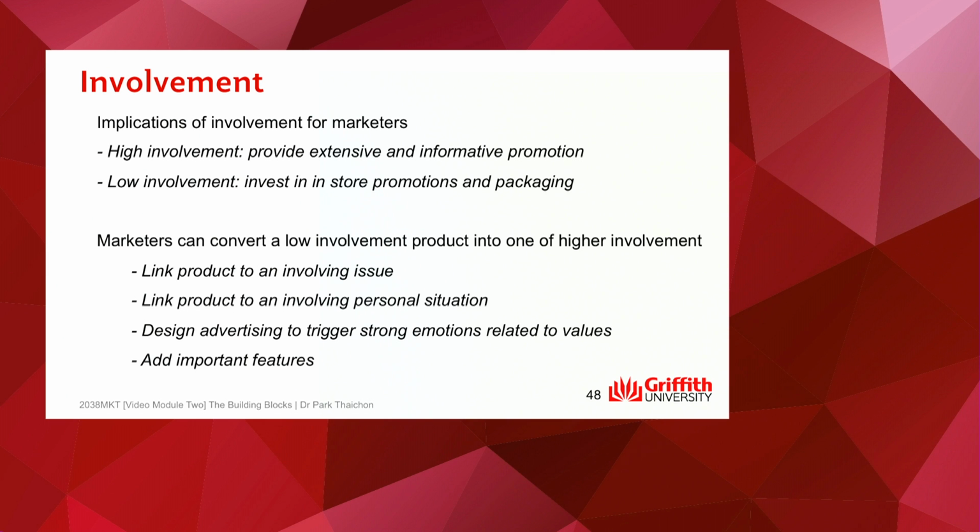We will need to give them clear information. For example, if you're buying a house, we need to give them clear information on what they are buying, because it's high involvement to them. Get some feedback from other customers to reduce the risk associated with the consumer. And we might want to give a warranty and a guarantee to the consumer, so it reduces the perceived risk. Remember what we showed early on in the model.